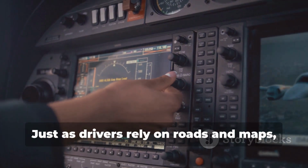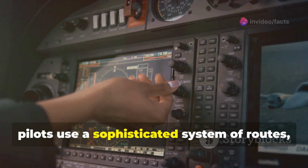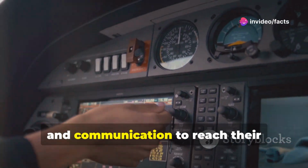Just as drivers rely on roads and maps, pilots use a sophisticated system of routes, instruments, and communication to reach their destinations safely.